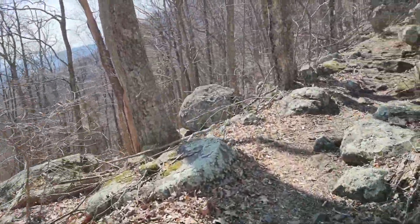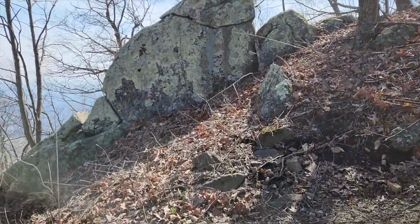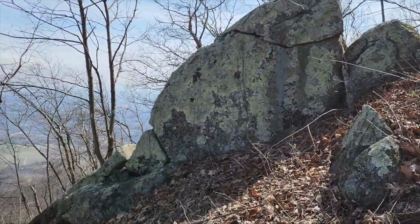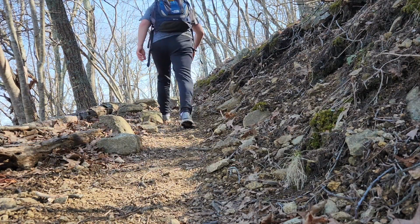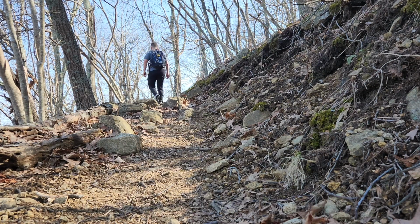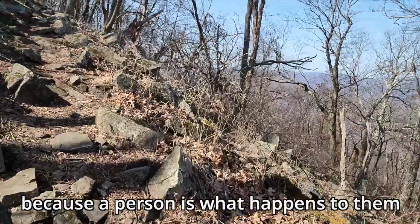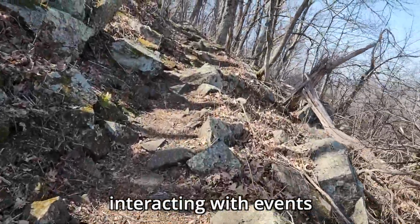By this point, I'd already written 3.5 pages and felt I was developing a much better understanding of this character. And this parallels a quote I read about how Margaret Atwood sees character. She said, "Which comes first, the character or the story? There is no such thing as first, because a person is what happens to them. So a novel is characters interacting with events.